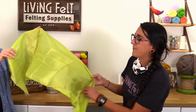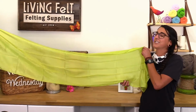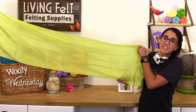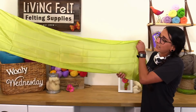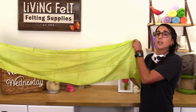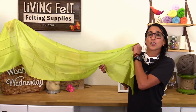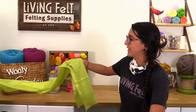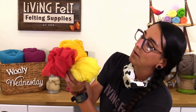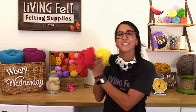Next is our 5 momme pongee silk gauze. So you can see this one's going to be a little bit more of a heavyweight silk, which means that when it's felted, you're going to see a lot more puckering, a lot more ruching, which is a really, really fun textural element. Both these are going to be the lime. And then I've got a couple other colors that would go really great with the bundles Kayla and Ann just showed you. It's going to be garnet, mango, and dandelion. So those are fun little hem scarves for y'all today.